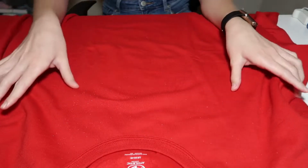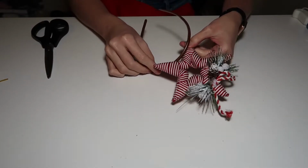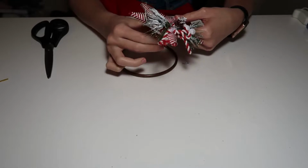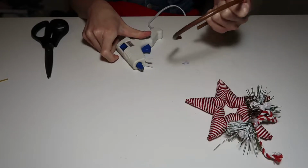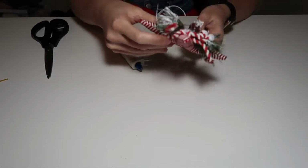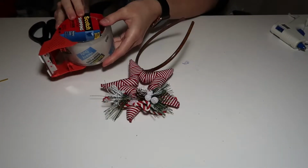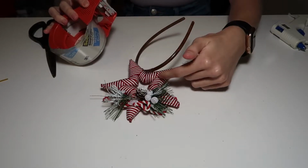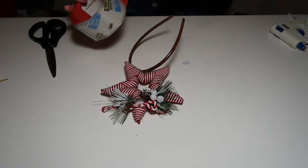Before we get started on this shirt, I'm actually going to do the DIY for the headband. And we're gonna just do some hot glue and kind of put it on there like that. However I can get it to stay really is how I'm gonna put it on there. Okay, so I'm also gonna use some clear tape just to secure it because I feel like this hot glue is not gonna do very well. So since it's clear, I'm just gonna wrap it through the star and around the headband as well.